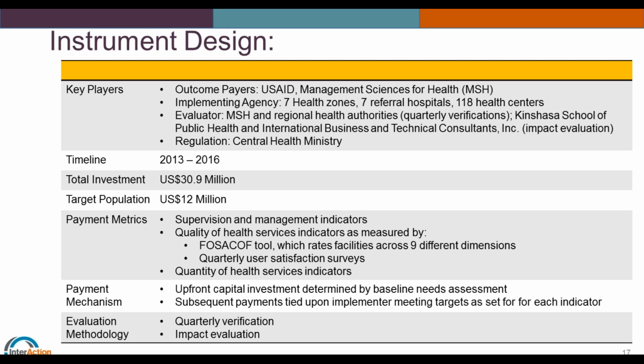And then for the evaluation, MSH and the regional health authority. I'm just assuming that we're all familiar with the health setting where you have the central level, followed by the regional and then the zone. In some instances, it may be the district, and then the health centers at the lower level. So in this instance, MSH contracted the health zone, the referral hospital in the health zone, and then the health centers. Whereas for the quality verification, MSH and the regional health authority conducted the quality verification.